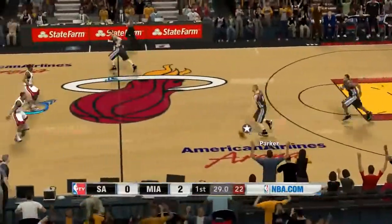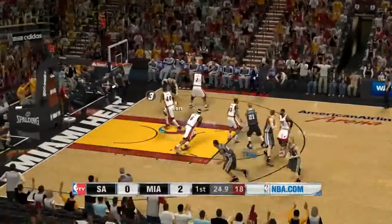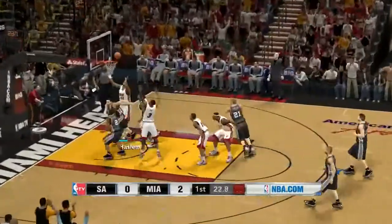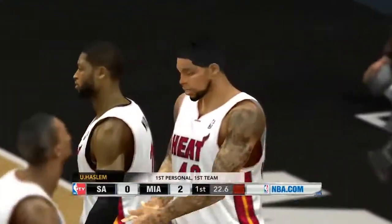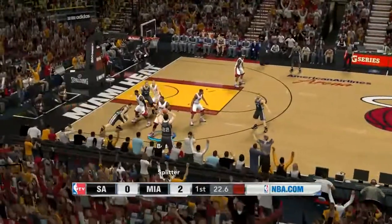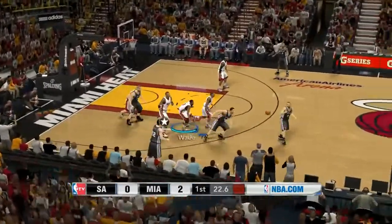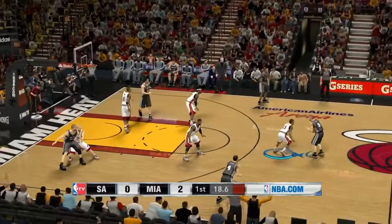What a play. On defense, the Heat. Right side, Green. Over Haslam. And play stops as it looks like they call an over the back here. Well, that's an aggressive play, trying to get that rebound. Maybe a little too aggressive. And it was totally unnecessary, Steve. He was in no position to get to that ball. He should have just conceded.